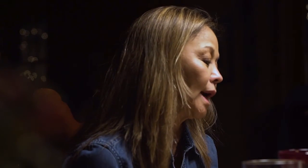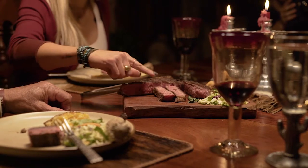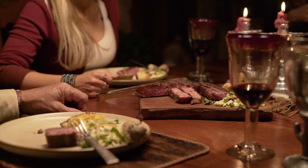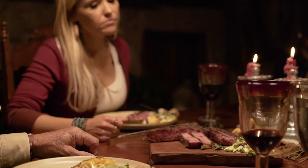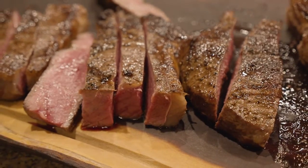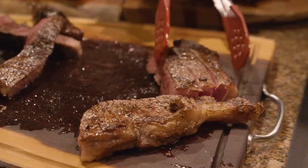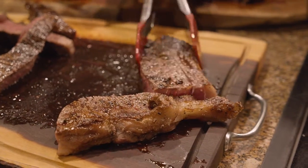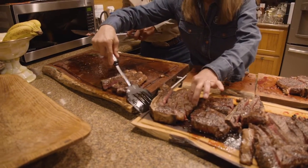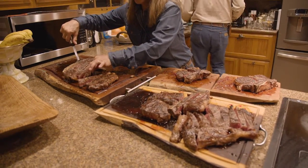This is a strip loin, and it is highly marbled. It almost looks like a ribeye. What this breed does is that on a corn grain fed steer, it takes that marbling and brings it into the meat. With this breed, the ratio of monounsaturated to saturated fat is a lot greater than any other American breed. And you can see here this meat is cooked and how it breaks down. You have to cook it a little differently since it's so highly marbled.